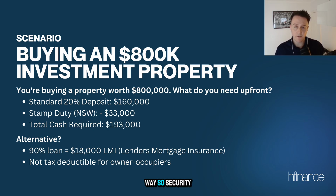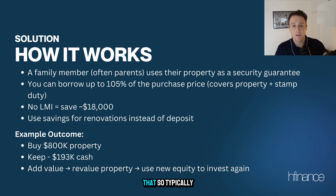So there's another way: security guarantor. Let's unpack that. Typically that's using family members' real property, Australian property, that could be mum, dad, a sibling, or even extend out to grandparents. That is dependent on the bank's specific credit appetite. And that can be for the purpose of buying a property as an owner-occupier, or also as an investment. I think that's a really key component, particularly if you're going down that rent investing strategy.